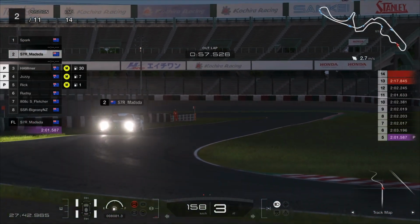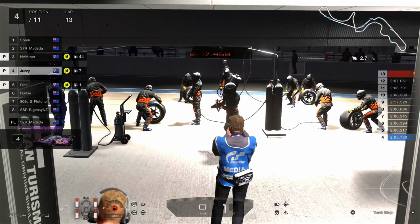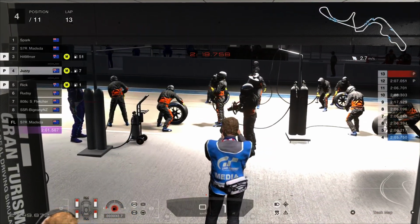Mazda on the racing hards. He's going to have to really push that car. He will definitely pass Spark once he has that pit moment in the next couple of laps.